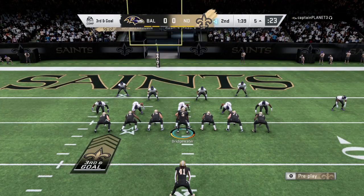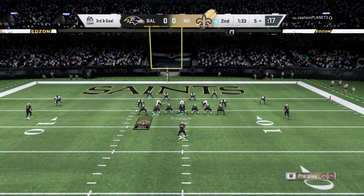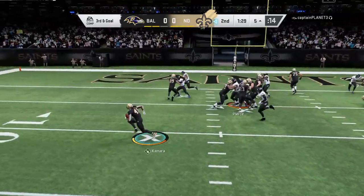40's Mike. We don't want this. 40's Mike. Tighten up. Pull it together. Check 26, check 26. They'll try to run it in. It's Kamara.